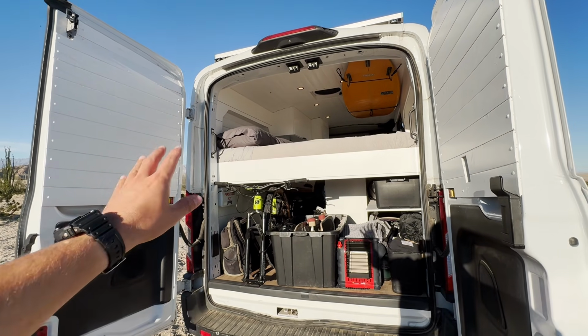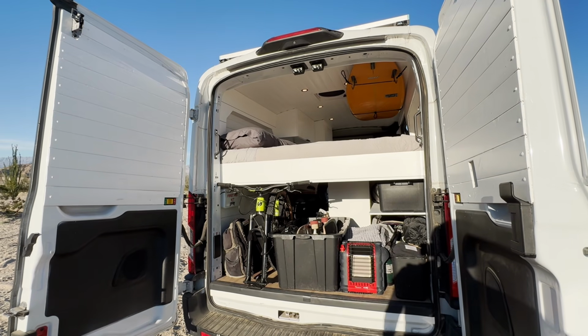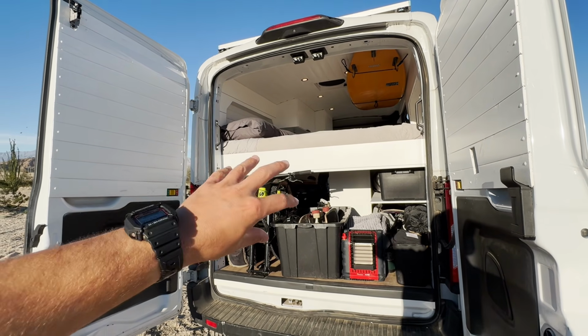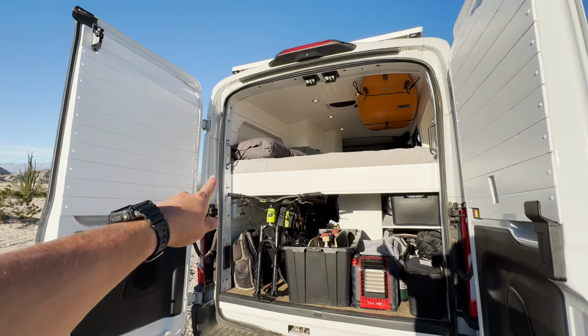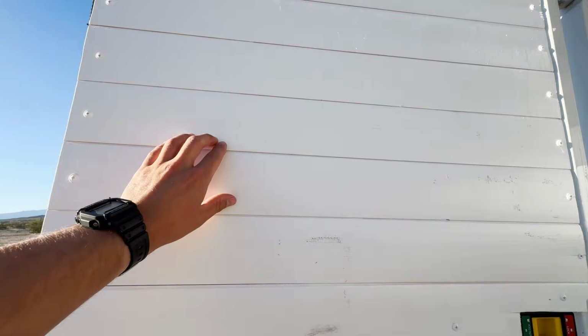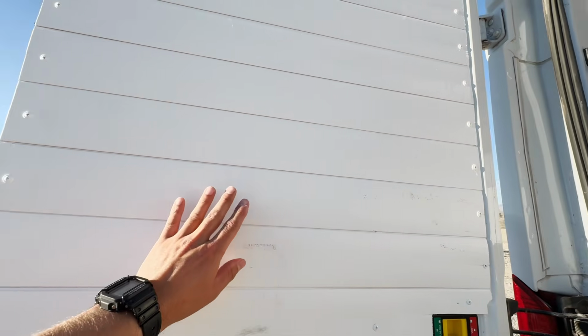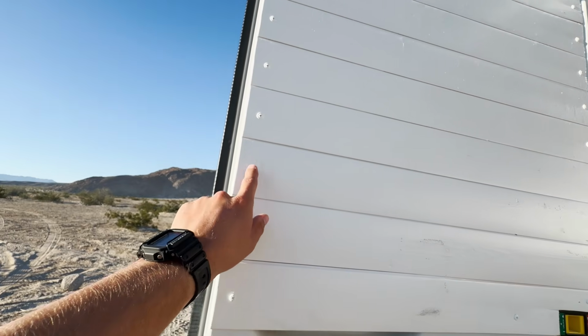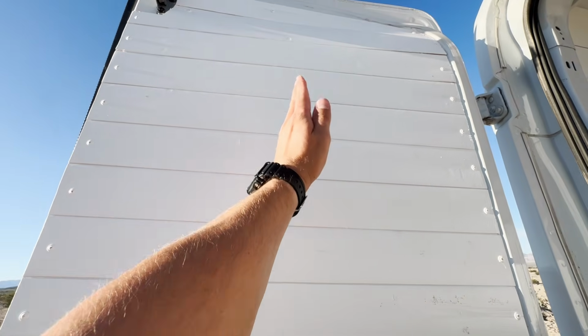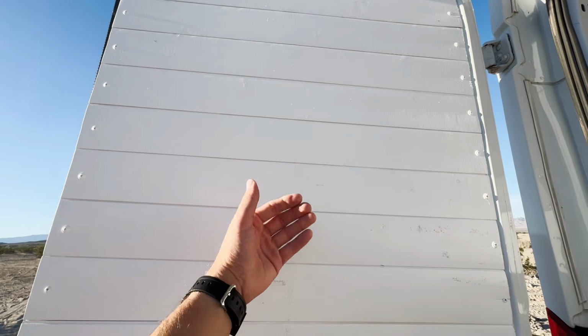And for insulation behind all the walls and stuff, I used a combination of 1-inch XPS foam board and rock wool soft insulation to stuff into all the nooks and crannies. For the sliding door and rear doors, I used some of my 1/4-inch tongue and groove boards to finish this out, and then I just used some self-tapping screws on the edges here. I did put a furring strip behind this in the middle just to give it a bit of support.